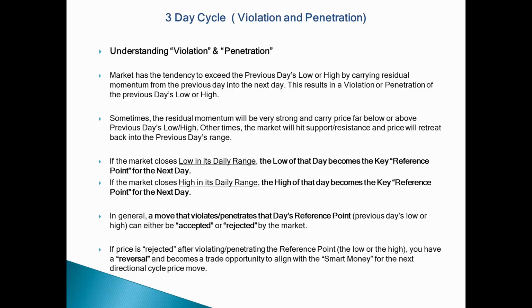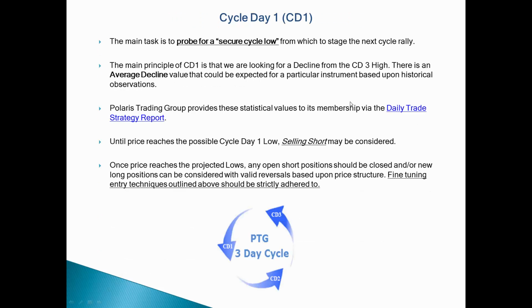So basically what we're looking for is whether or not the highs or lows are either rejected or accepted. And again, these are concepts that are found in various other techniques such as market profile and volume profiling and so forth. Acceptance and rejection is something that we always want to keep in mind. So if price is rejected at a key reference point, being that high or low of the session, it becomes a trade opportunity. Again, we want to align ourselves with the smart money for the next directional move.